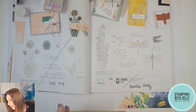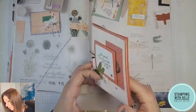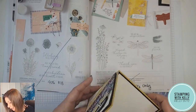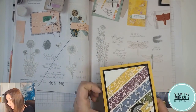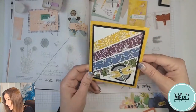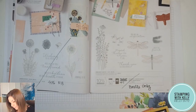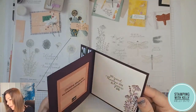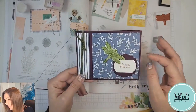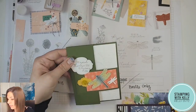I just love this. It's got a punch that goes along with it. So you can see, oh, who made this one? I really wish that I knew who some of these cards were made by. This one is made by my friend Lorna Bonis, and she just used some beautiful strips of Designer Series paper there and some fun stamping to cut this all out. And this is made by Christine Maslenko. She made that bookbinding fold and then used the punch to punch out the little dragonfly there.